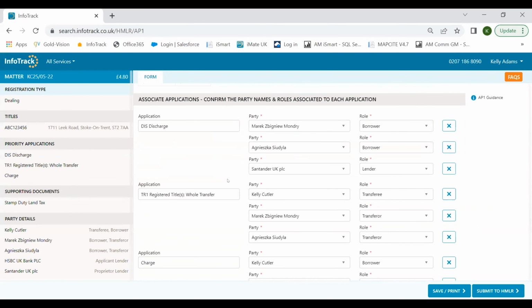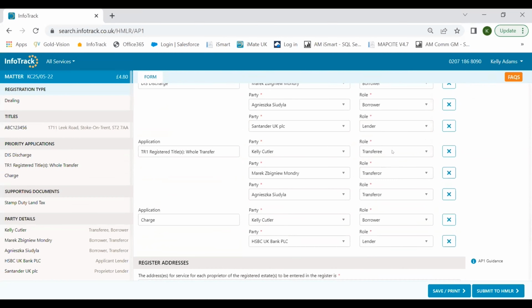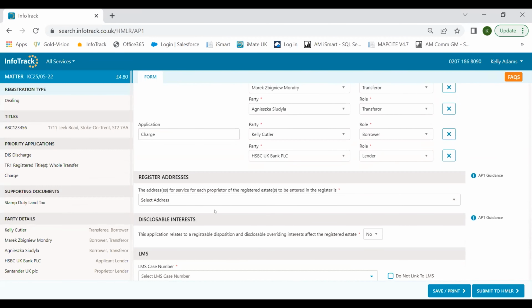Now we move on to the associated applications. Basically the task is to similarly review the application. So as I go through this, you can see we have the 2 borrowers and the lender for the discharge, the transferee and the 2 transferors for the TR1, and the borrower and the new lender for the new charge. All that's left to do now is to complete the address for service for the applicants.